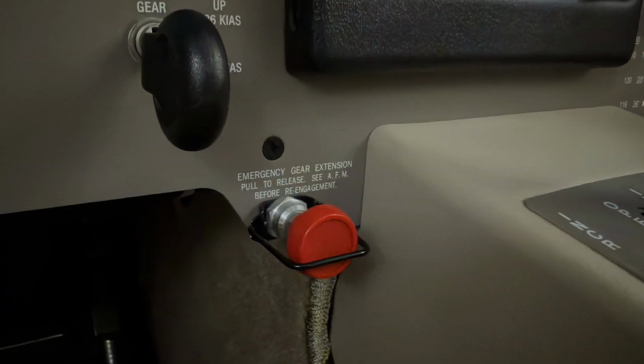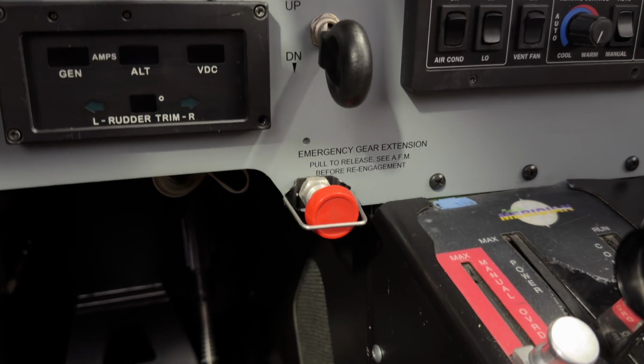Let me just tell you, as a flight instructor, I believe that one of the important things that I teach is the emergency gear extension. In other words, if you fly with us, we're going to go up and do an emergency gear extension.